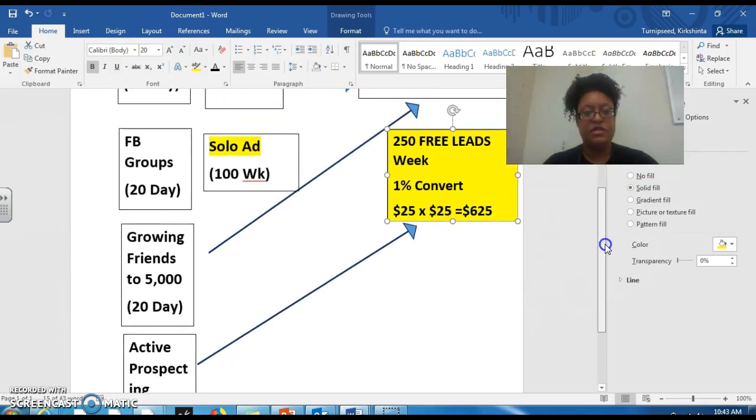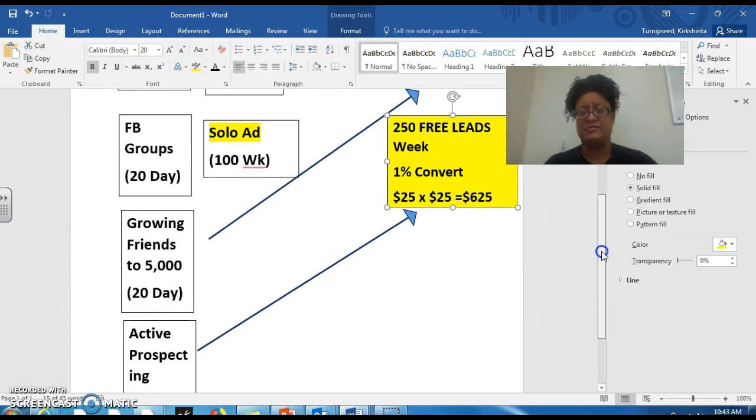Okay, the other thing you can do to get leads is grow your friends to 5,000 people. Again, the system that I'll post below is what I use to get the actual training. So it's not just a cash machine. It teaches you the training on how to do all these things that I'm talking about. All right, growing your friends to 5,000 by adding targeted people, and just by doing that you can get an extra 20 leads a day looking at your capture page.